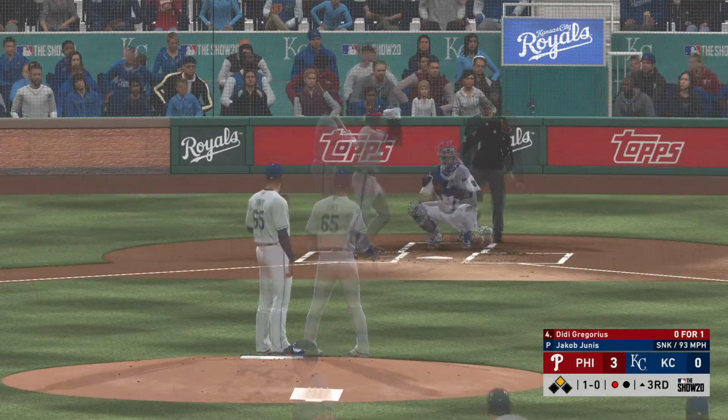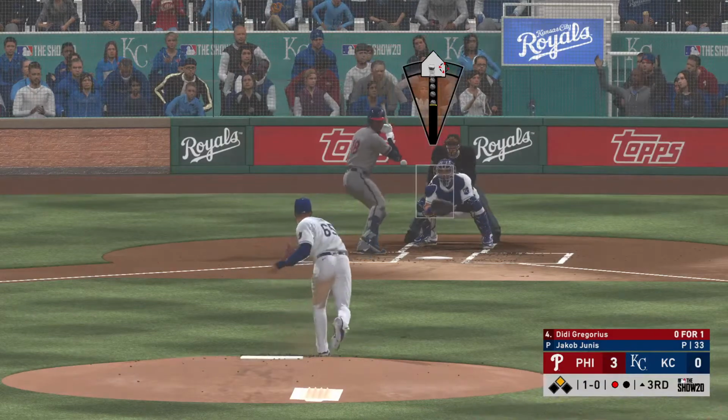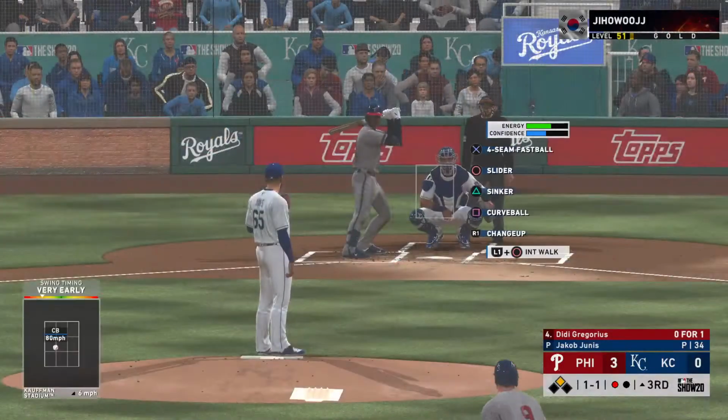Didi Gregorius comes on with 1 away as he looks at a ball. It's 1-0. Well, that sinker is normally a really important pitch for him, but it really hasn't been effective so far. It just looks kind of flat.